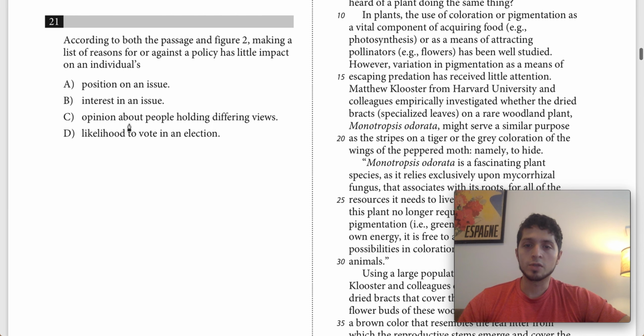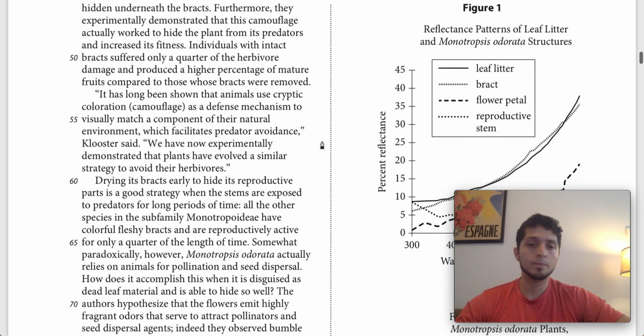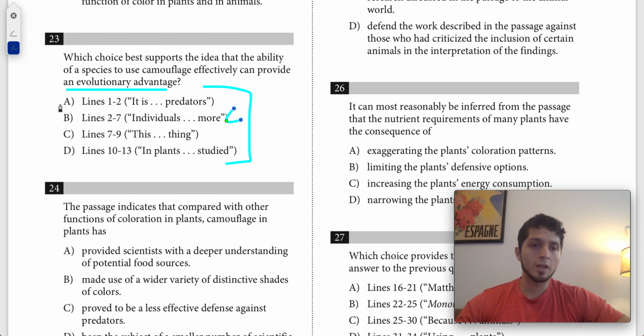So lines 2 through 7 is here. This says individuals that are able to blend into their surroundings and avoid being eaten are able to survive longer, reproduce, and thus increase their fitness, pass along their genes to the next generation, compared to those who stand out more. So this is a lot more specific, detailed, and elaborate in making the connection between camouflage and providing an evolutionary advantage than this one. All this one says is hide from predators, but this is explaining we can survive longer, reproduce, increase our fitness, etc. So this is a great answer choice. I would definitely keep this one, and I would eliminate A because in comparison to B, it's not as strong.